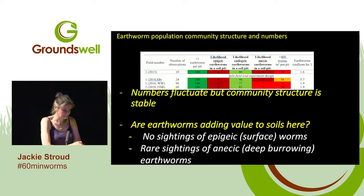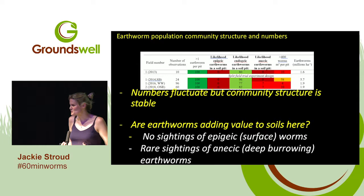And this is really when I started thinking about earthworm populations and earthworm numbers. Earthworm numbers are useful, but if you just take that extra step and look at your community structure, it can tell you a little bit more about that environment, because we know that soil management practices change community structure. So being able to take a little bit of extra time and knowing what you've got tells you a little bit more about the environment.